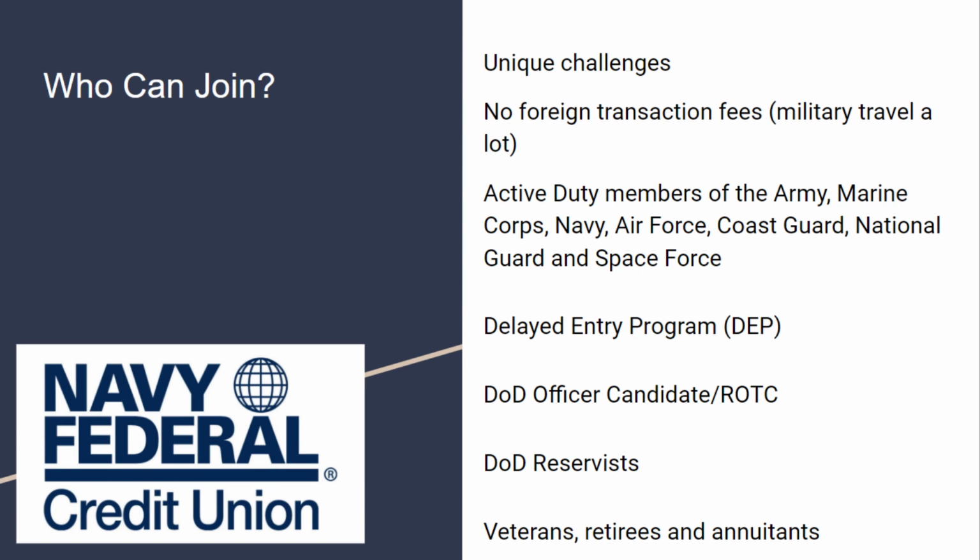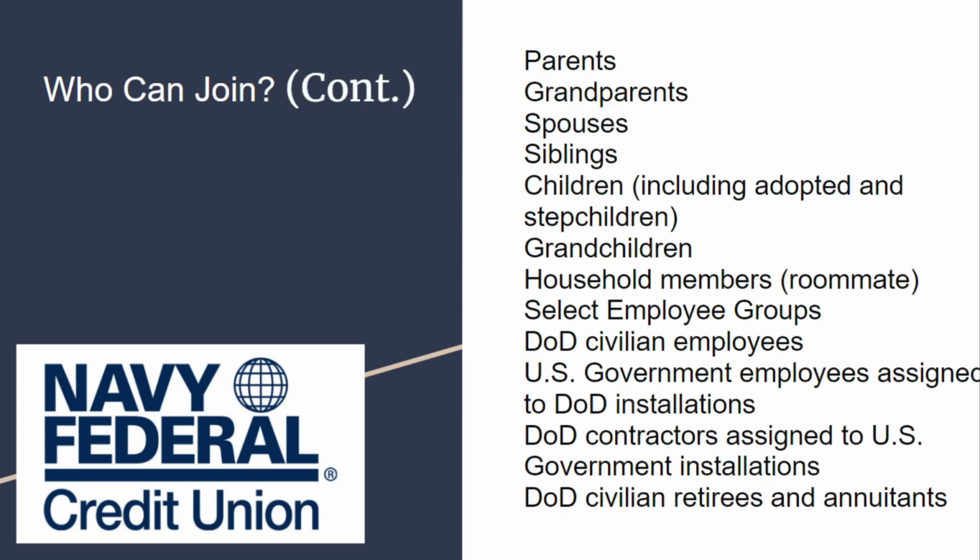So we're looking at active duty members of the Army, Marine Corps, Navy, Air Force, Coast Guard, National Guard, and Space Force. If you're in the delayed entry program, so before you're going to basic training when you're in DEP, you can join. If you're a DOD officer candidate or ROTC, if you're a reservist, you can. And if you're a veteran, retiree, or an annuitant, I think is how you pronounce that word. Let's see here. Who else can join?